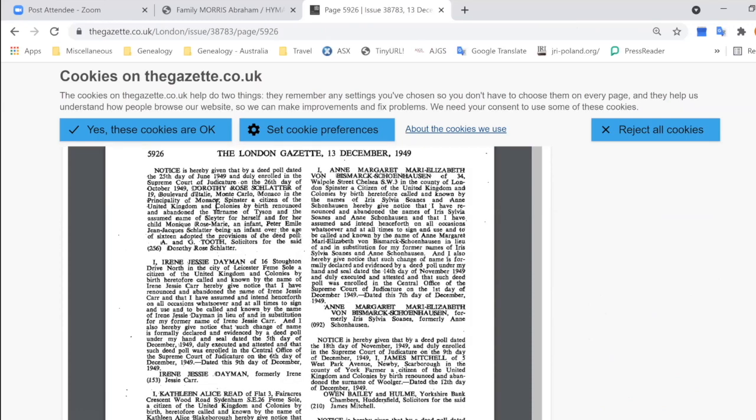So this is Dorothy Rose Schlatter. A whole lot of detail about her, and she's renounced and abandoned the surname of Tyson and the assumed name of Slater for her and her child and an infant, and then now adopting, I haven't read that right through, but they're adopting a new name.